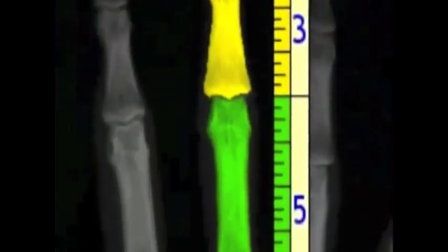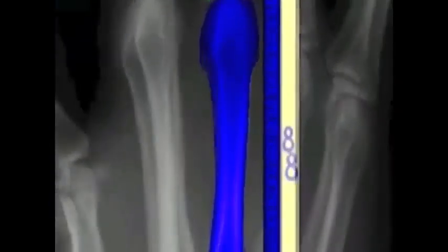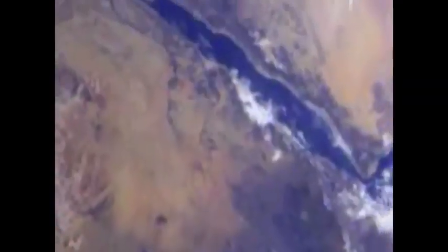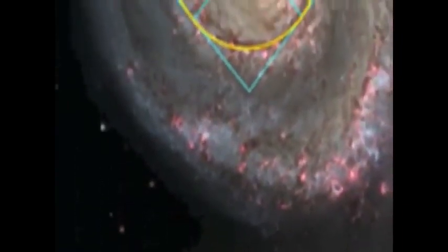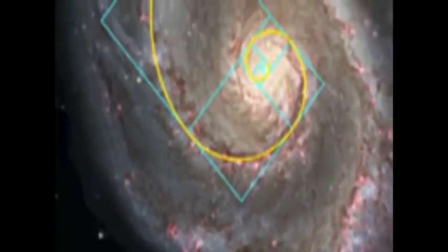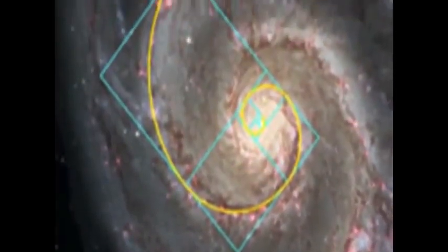This blueprint can be seen around us on a small scale every day, but the greatest example of all is directly above our heads. At an average of 100,000 light years across, even the spiral of the galaxies above us are formed with the exact design that the tiny shell is formed.